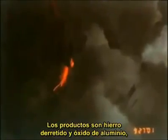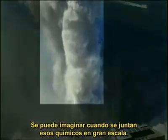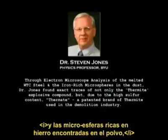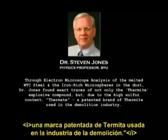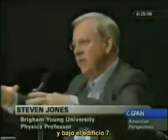Thermite is so hot that it'll just cut through steel, through structural steel, for example, like a knife through butter. The products are molten iron and aluminum oxide, which goes off primarily as a dust. You know those enormous dust clouds? You can imagine when you assemble these chemicals on a large scale. Molten metal pools under both towers after they collapsed, and Building 7.